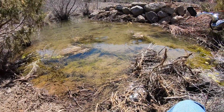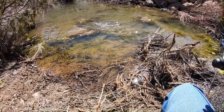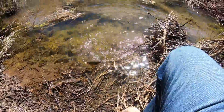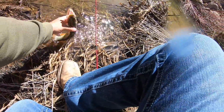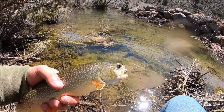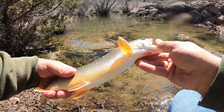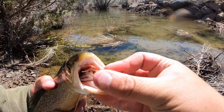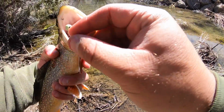Look at that. Crystal clear water. Beautiful. Looks like a little splake. Look at that. There we go. Check that out. Beautiful splake. Decent size one, nice, fat and healthy. Crush that little curly tail. We might have to keep this dude.